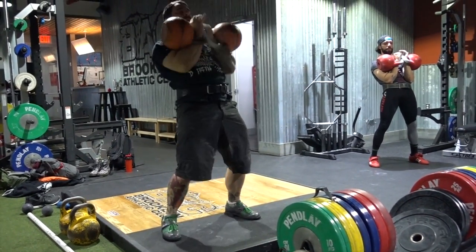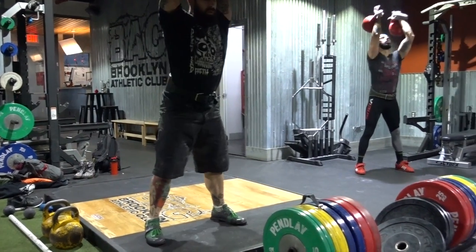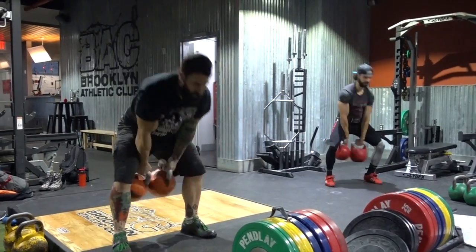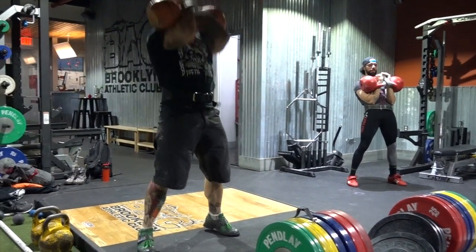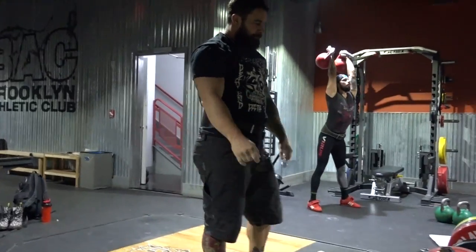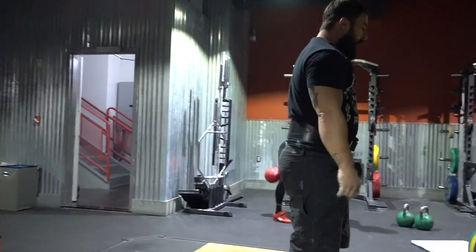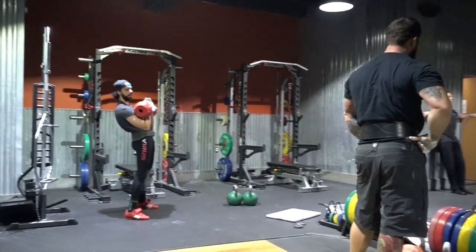It's kind of far. So anyway, here's a little warm-up, and I wanted to show how different body types can use similar weights, especially in kettlebell sport. As you can tell, Juan and I are not the exact same build, but we handle similar stuff.